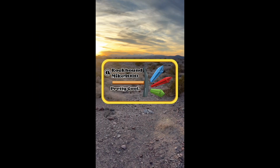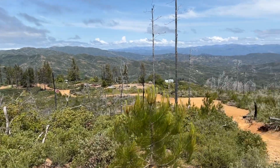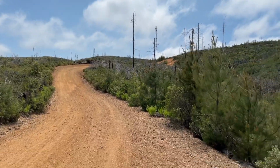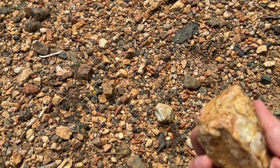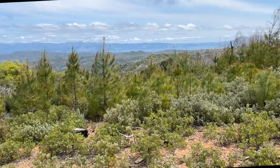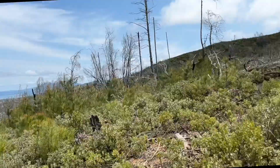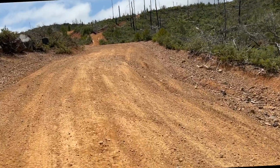Pretty cool. We are way up in the mountains of Lake County in Northern California today, and we've got a long hike ahead of us. And on the hike, it's always really cool to see what you can find along the way. I'm finding some small white pieces, some calcite, nothing really to write home about, but these views are awesome. And today we are on our way to find out what kind of minerals we can collect at an old copper mine. So let's see if we can get there.